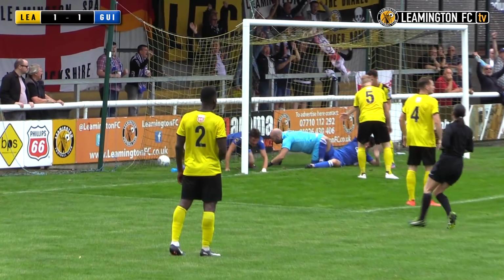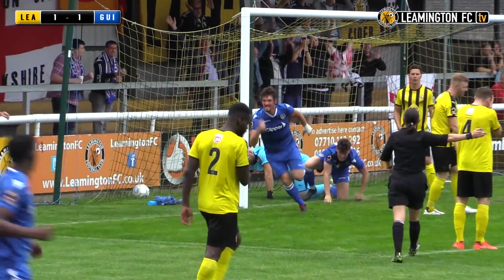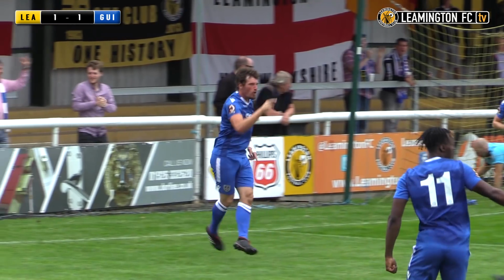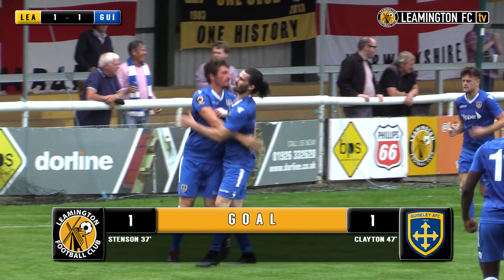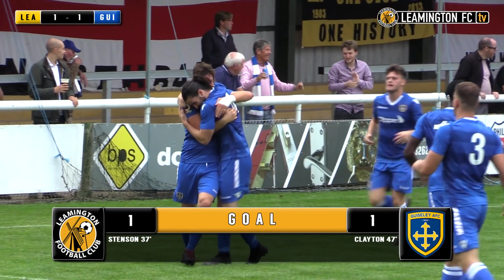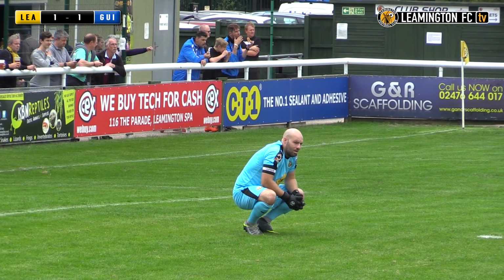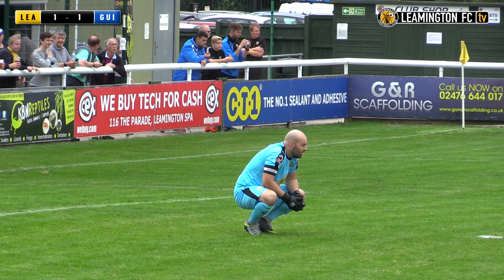Well, Paul Holleran would be very disappointed with that. I'm sure at half-time he would have told his players to stay strong at the back and not make any silly mistakes as Tony Breeden did then. It's a rarity for Tony Breeden to make a mistake like that, but nonetheless it's Leamington 1, Guiseley 1, and Guiseley will kick on and look for their first league win of the season.